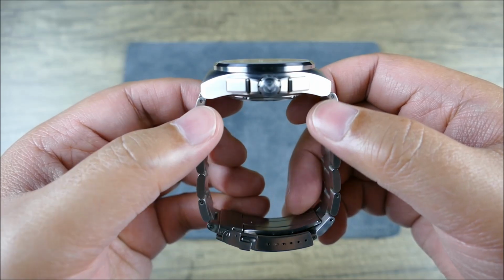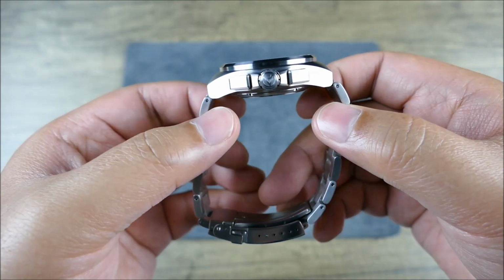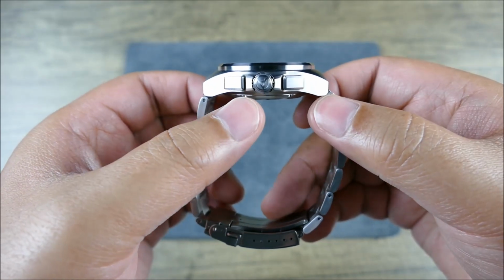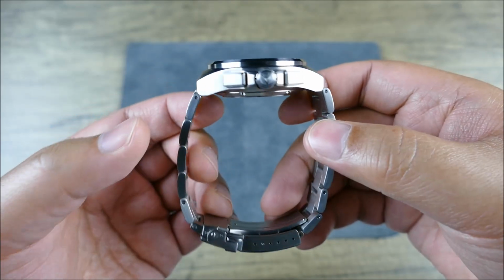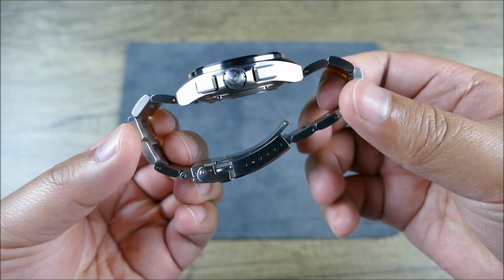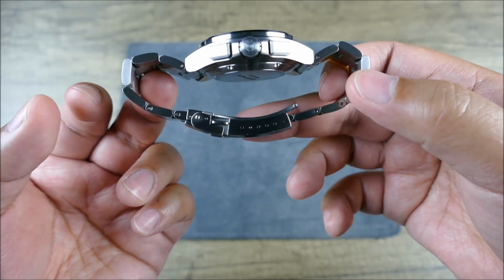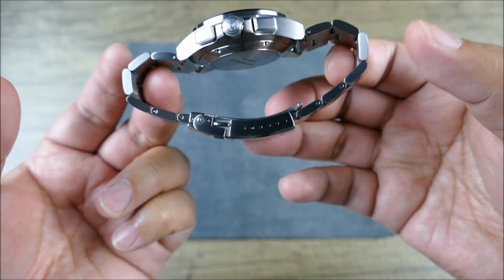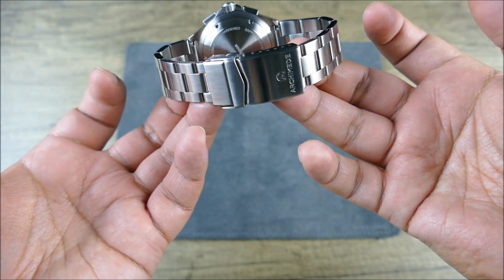I think this side does a better job of showing you the thinness, because it doesn't have just the slab side. You're also getting the crown guards, the crown, and the pushers breaking up those lines visually for you. But when you compare it to the thickness of this clasp, I'm not sure if anybody's ever seen this clasp and thought to themselves, that's an overly thick clasp.